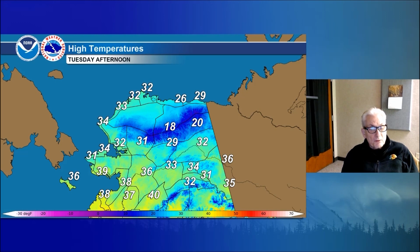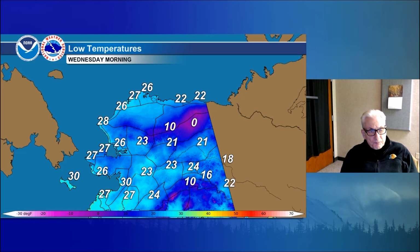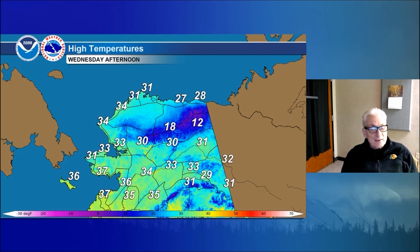Highs tomorrow near the frost point along the central Arctic coast, but 20s on the east side there, and upper teens to lower 20s in the Brooks Range, and upper 20s to mid-30s south of the Brooks Range. Wednesday morning, lows 0 to 10 in the Brooks Range, Arctic Village down around 0, otherwise in the 20s elsewhere, followed by highs in the teens there in the Brooks Range, 20s and 30s everywhere else.